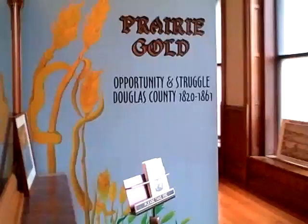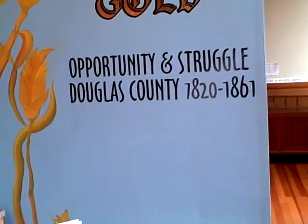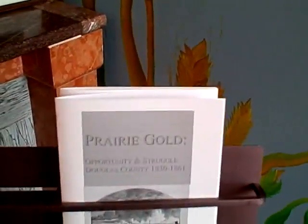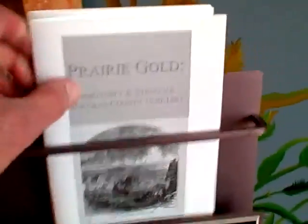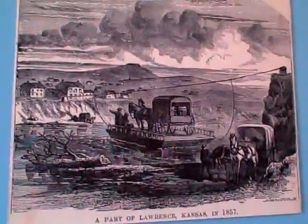As we come back through the teller and bookkeeper pages here, we can see the introduction to the newest exhibit, Prairie Gold, Opportunity and Struggle Between 1820 and 1861. And we've got some little booklets here that give more details. The archivist occupies the library through this door, and we can see some major work done here. We see a picture that's also on the front cover of the booklet.